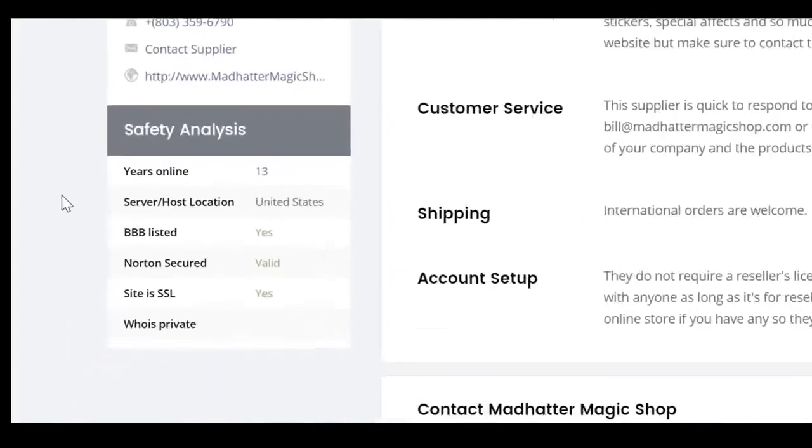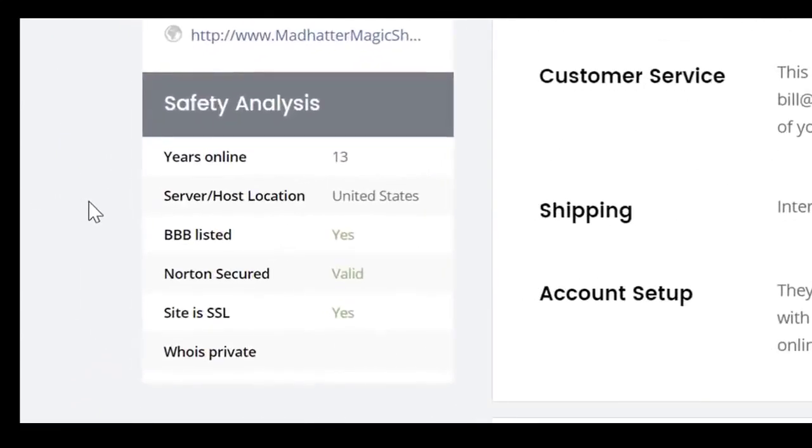We can see that the business has been online for 13 years, but the current owners have been in business for 8 years, so we know that while this business has changed hands, it was a long time ago and it's very stable. We can also see that it meets some other trust requirements. This means that this is a very trustworthy company.